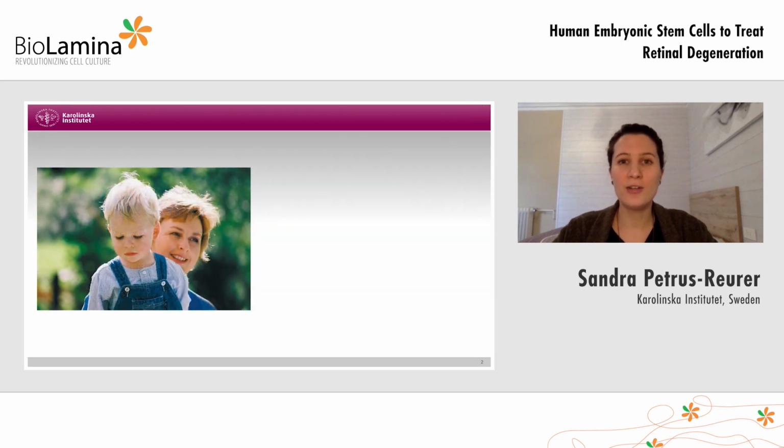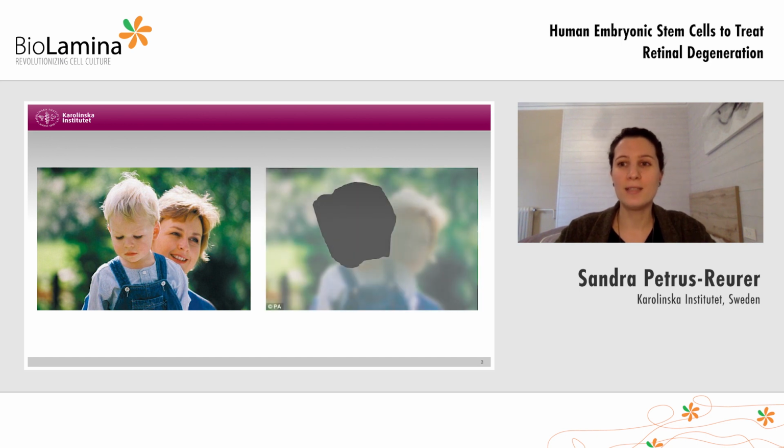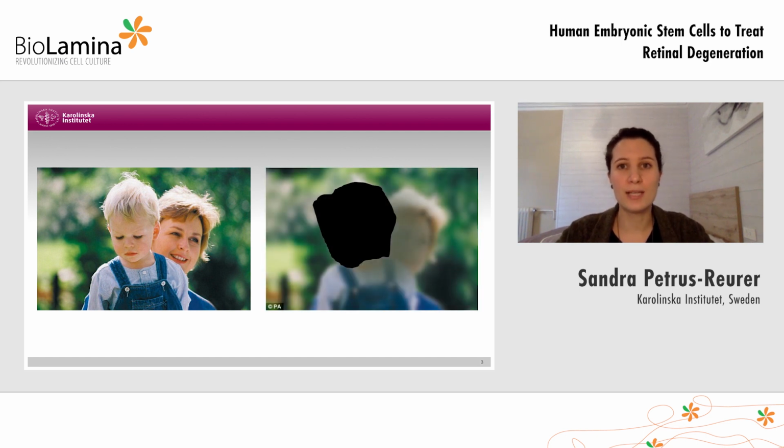In fact, here on the left, you can see an image that shows the vision of a healthy individual, the vision that most likely most of you watching today has. Whereas on the right, you have an image of the vision of a person that suffers from age-related macular degeneration, or AMD, which clearly represents an impaired central vision. This disease in particular, and these patients, of course, are the main focus of our research.